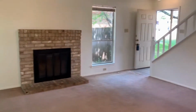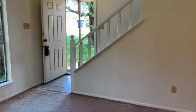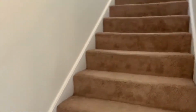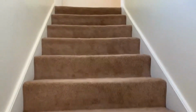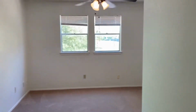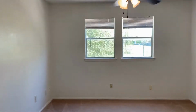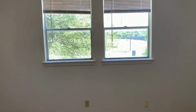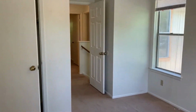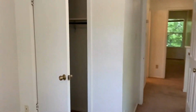And upstairs, we will find the three bedrooms and two baths. The bedroom to the left has tons of natural light. It has a light and a ceiling fan. It overlooks the front of the house. It's fresh paint, blinds, and a nice size closet.